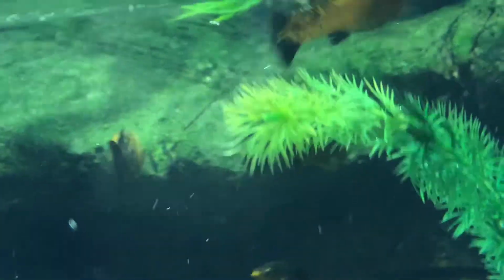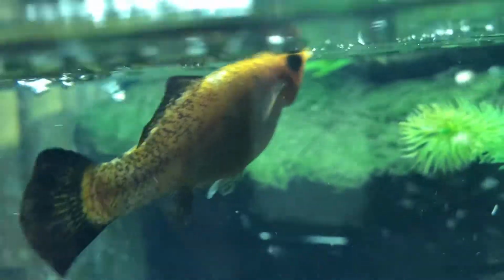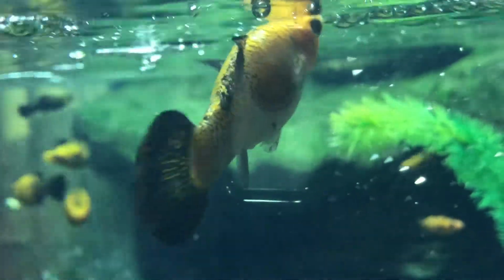I'm sure in the future I'll show you guys my molly fry, which are balloon belly mollies, and they are nothing like these, but I love them too.